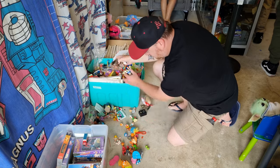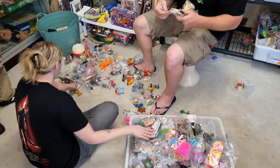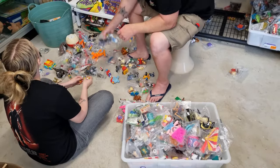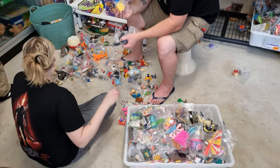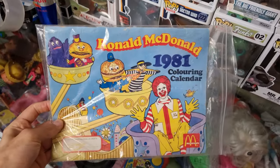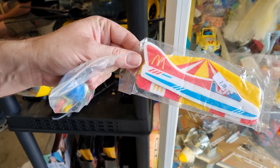Tony had heaps of McDonald's toys and other fast food toys. At one point, Tony was just tipping out tubs and tubs of Happy Meal toys that Monique and some of the other guys were digging through and picking out some cool pieces to add to their collections. Other kind of more random McDonald's collectibles, like a really cool 80s McDonald's calendar. And yeah, just lots and lots of different fast food toys.